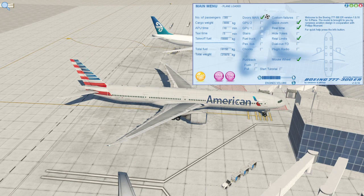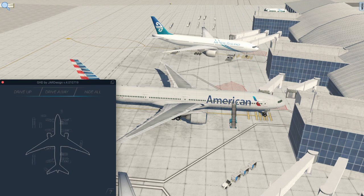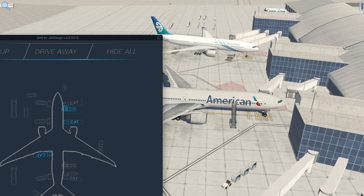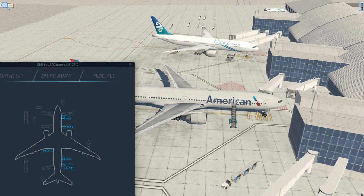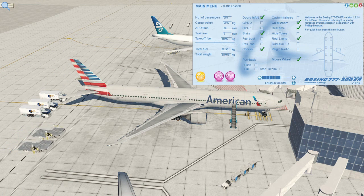Now let's bring in the trucks. Doors go to manual, chocks are set. Stairs, because this airplane is rather weird. And ground handling. Catering, other loader, we don't need that catering, let's take it away. This catering, this one over here on the left, is always the hardest to click. There we go, it's catering, and the other loaders. Okay, so drive up. I'm going to open this door over here just because we can.